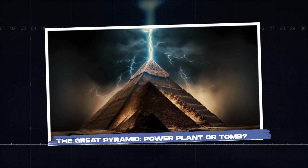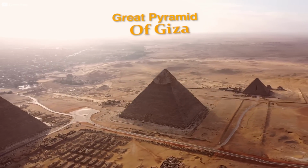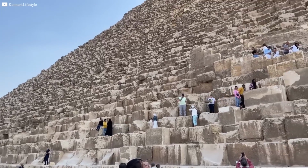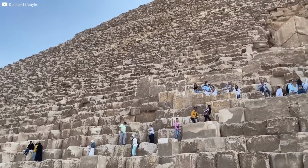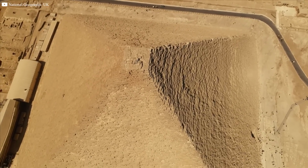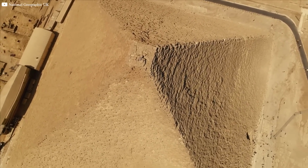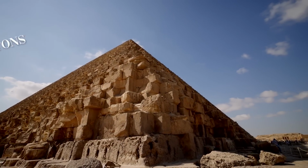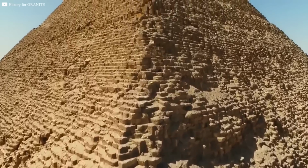The Great Pyramid, power plant or tomb. The Great Pyramid of Giza is the most famous monument in Egypt. For centuries, people believed it was just a tomb. But recent research tells a different story. The pyramid's alignment is nearly perfect, facing true north with incredible accuracy. Some say not even modern builders could match this precision. The sheer size is astonishing. Over 2 million stone blocks, some weighing up to 80 tons, fit together like a giant puzzle.